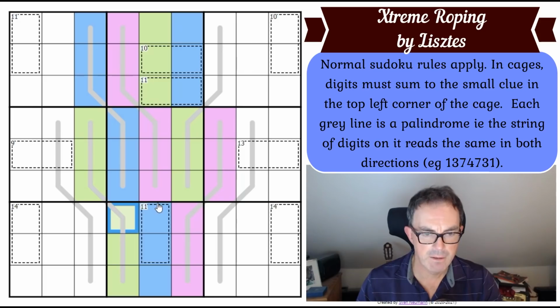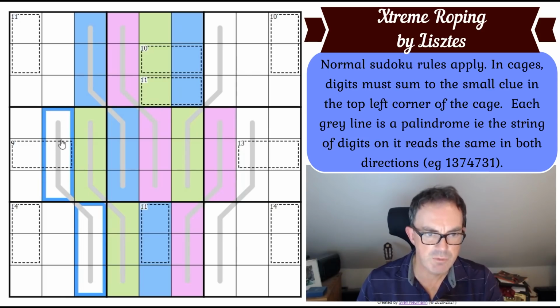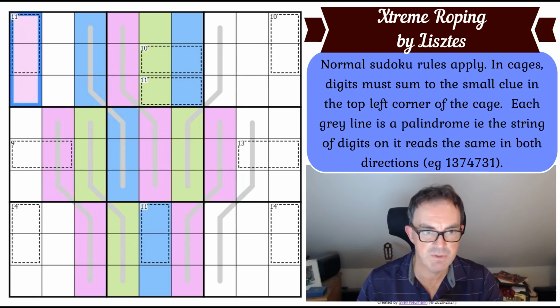Now, well, that's interesting. Okay, so we've now got forced, in fact, you always get forced roping because of these palindromes. Look at these squares. They've clearly now got to be purple because these 3 digits here are not green and they're not blue. So we know that therefore they must be purple because that's the only other colour of digits in the grid, which means those are purple.